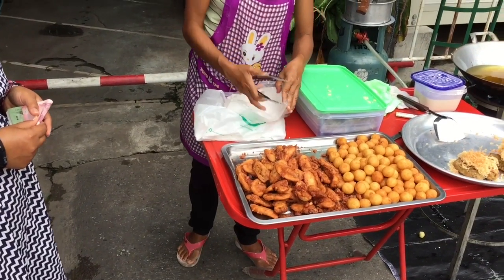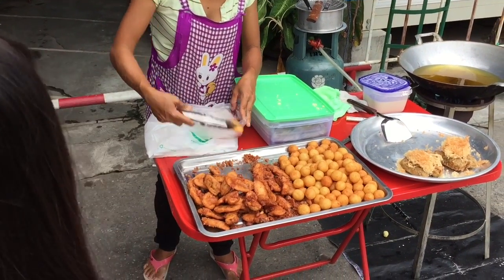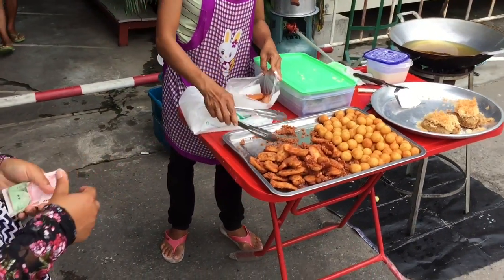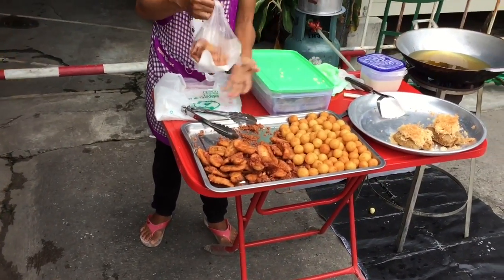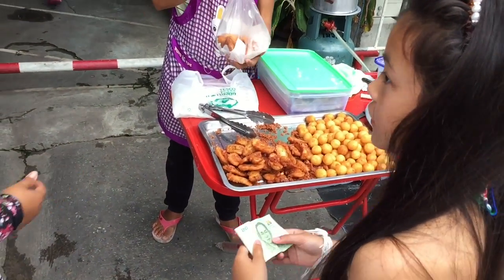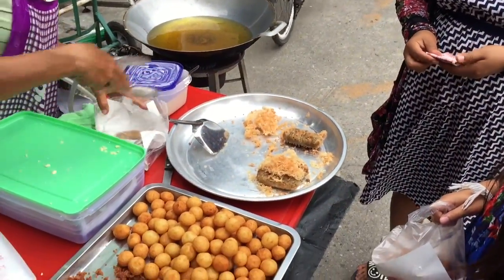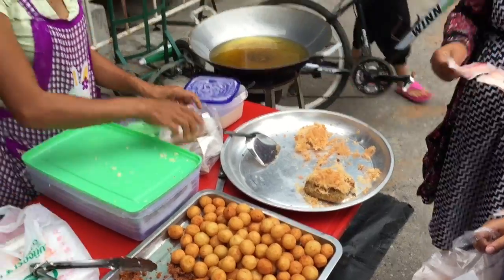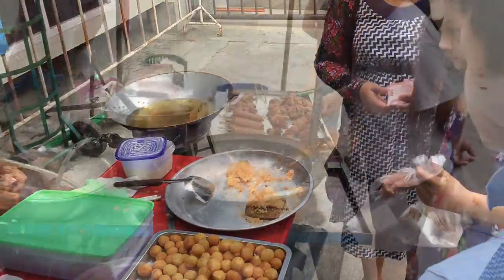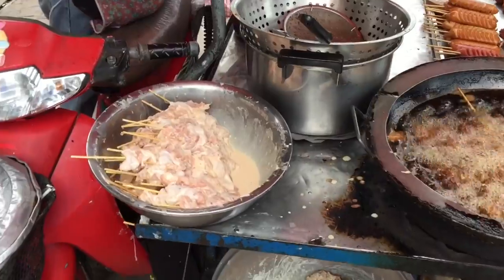Fried bananas for breakfast, lovely. Looks like Mum and Tin are having fried pork for breakfast.